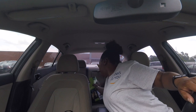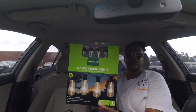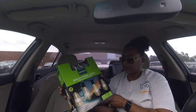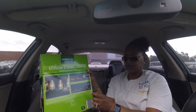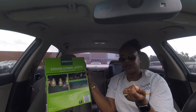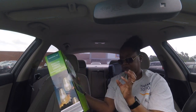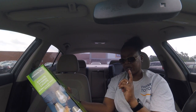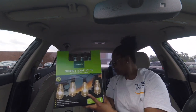And then they had the string lights, the Edison string lights. I decided to get these. I think these were like $12, $13, something like that, to go inside the gazebo. I thought these were really, really cute, even though I did buy those other lights last week. But these are really, really soft lights. So, yeah, decided to get that. I thought that was nice as well.